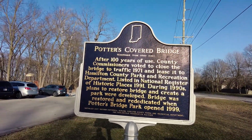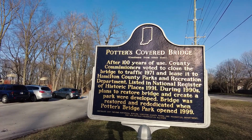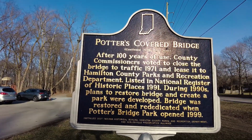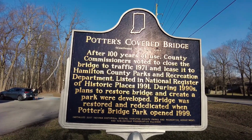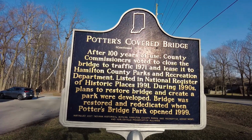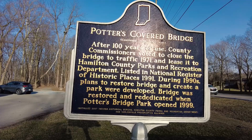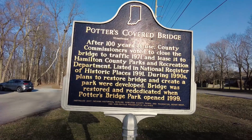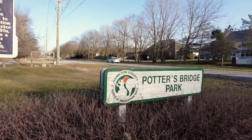After 100 years of use, county commissioners voted to close the bridge to traffic in 1971 and lease it to the Hamilton County Parks and Recreation Department. Listed in the National Register of Historic Places in 1991, during the 1990s, plans to restore the bridge and create a park were developed. The bridge was restored and redirected when Potter's Bridge Park opened in 1999. So yeah, it's a little history of the bridge.